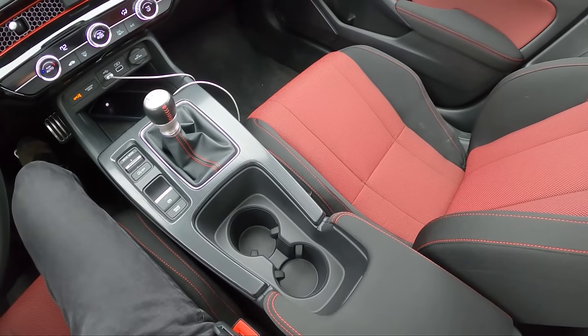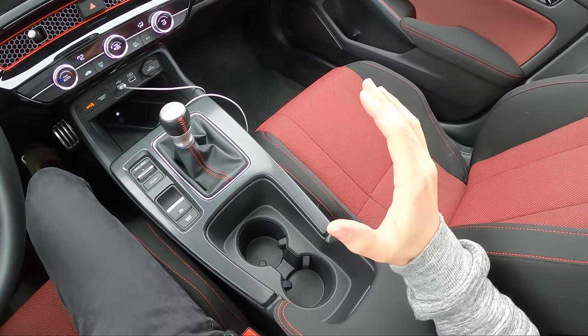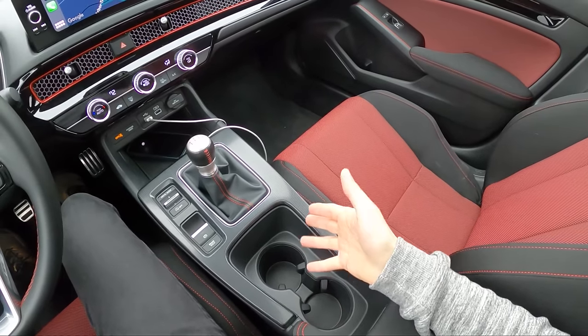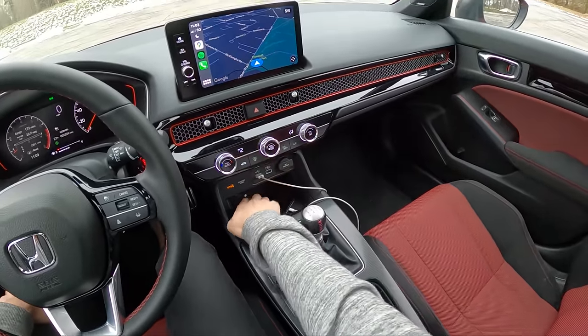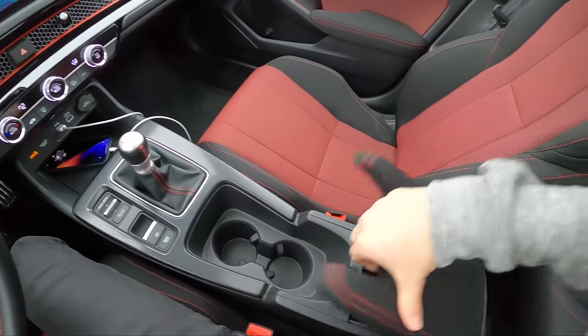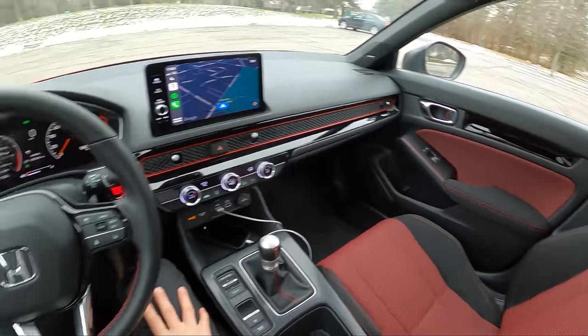We've got some pretty large cup holders. That's a nice area. Not too complicated. I felt like the 10th gen Civic had a whole lot going on here, and this just simplifies it. Nice place to put your phone. There's also another space right here. I love the way this interior is designed. It just makes sense, and it's super usable and easy to live with in the real world.